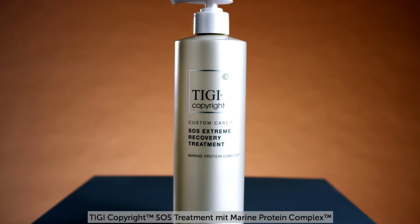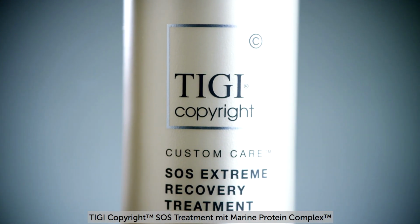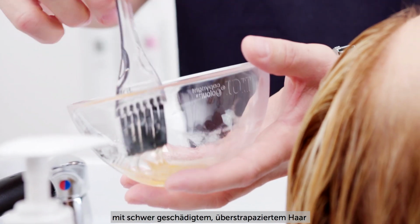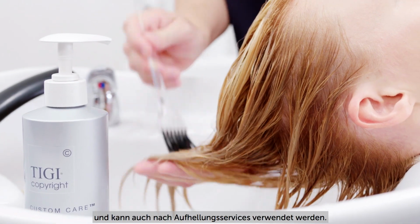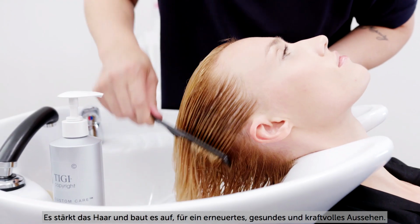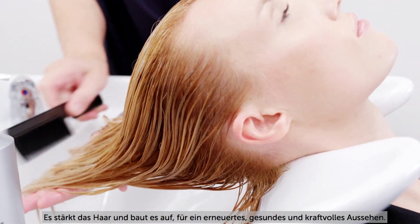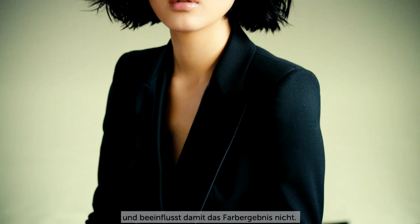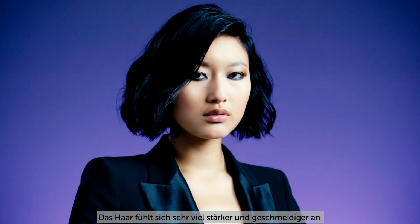TIGI Copyright SOS Extreme Recovery Treatment with Marine Protein Complex gives dramatic results to any client arriving with severely damaged, over-processed hair or can be used after bleaching services. It strengthens and reconstructs, leaving hair looking totally renewed, healthy and strong. Unlike other treatments, it's not mixed with your colour or bleach, and so it doesn't affect colour performance. The results are unbelievable. Hair feels dramatically stronger and smoother from root to tip.